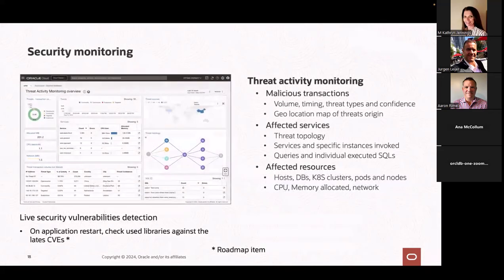And the way that we do it is we've integrated with the threat activity service within Oracle. That's actually a free service. It's basically a large data set that keeps track of malicious IP addresses, particular domains that are not trusted, bots, but also a large database of CVEs known on application libraries, right?